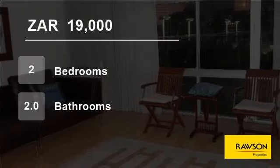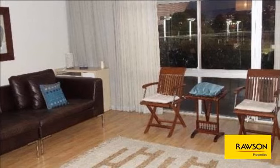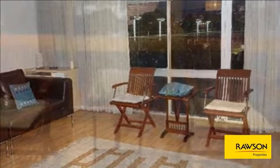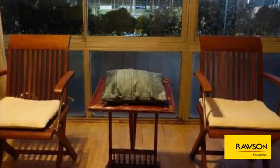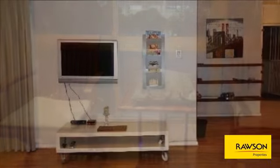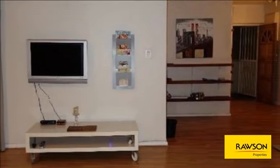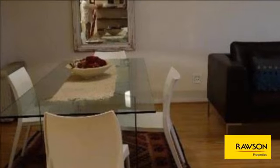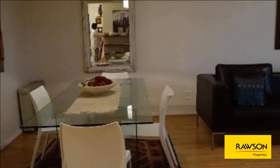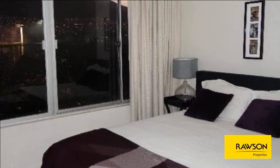Welcome to this two-bedroom flat for rent in Mouille Point, Cape Town, Western Cape, South Africa for 19,000 rand per month. This beautiful and spacious apartment has loads of living space with two bedrooms, two baths and a fully fitted kitchen. Each bedroom has a queen-size bed and lots of closet space. One has a walk-in closet and the other has a row of cupboards. The kitchen has a stylish new fridge, washing-drier combo, dishwasher, coffee machine, hob and oven.